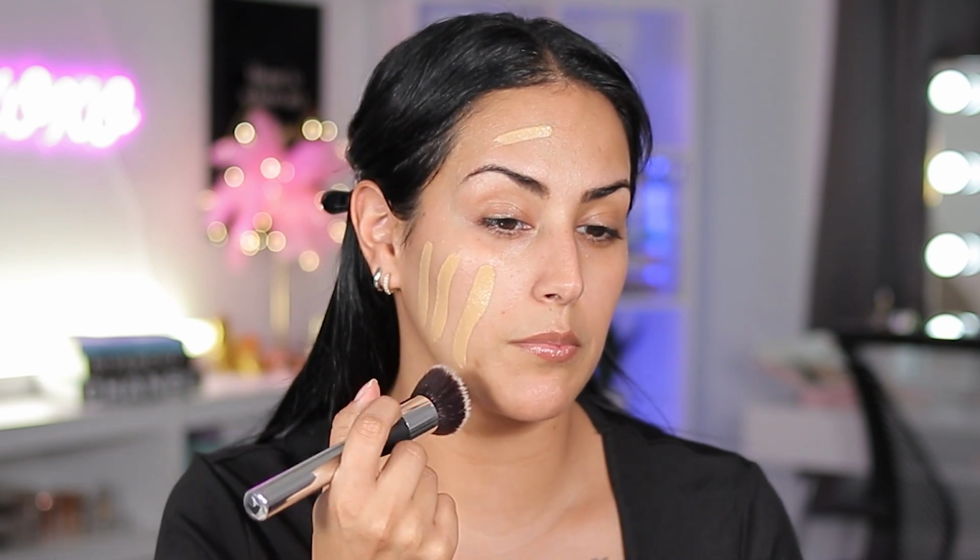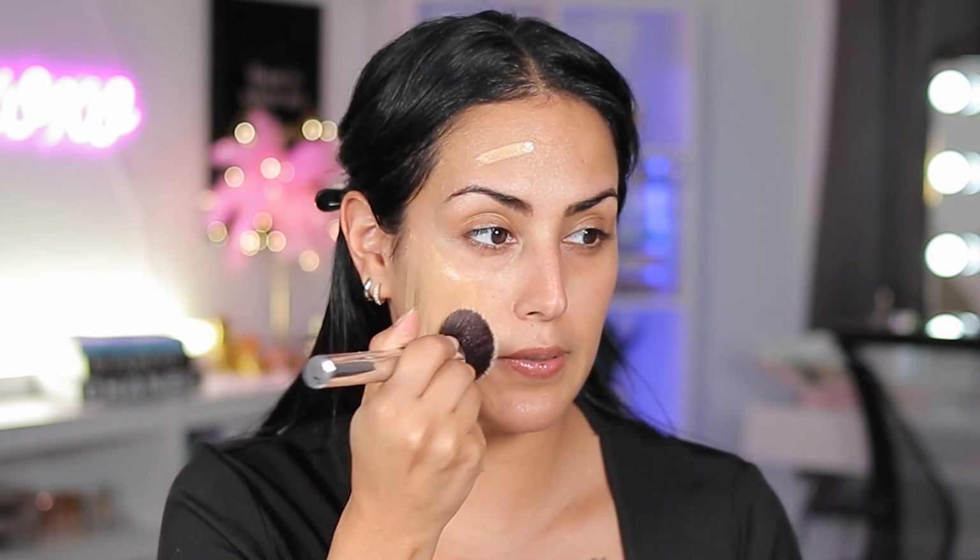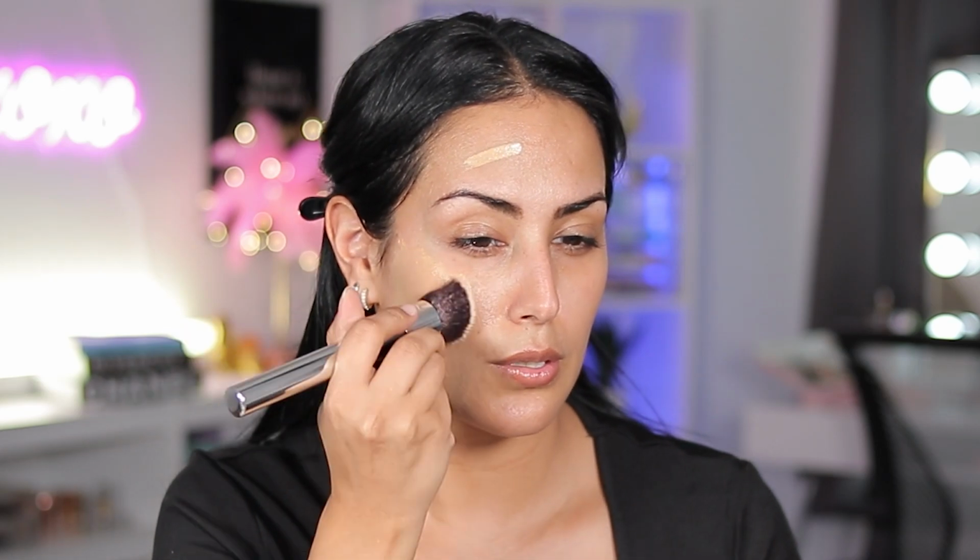I'm gonna use a Makeup Geek brush I ended up getting in like a mystery box. I'm gonna tap this in. It feels super light, almost like a water. Very lightweight on the skin. I did 3, what was it, 2 or 3 swipes.